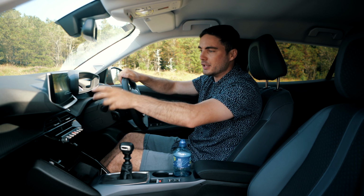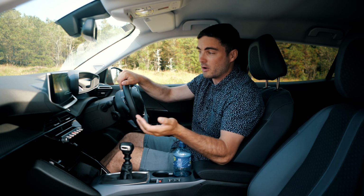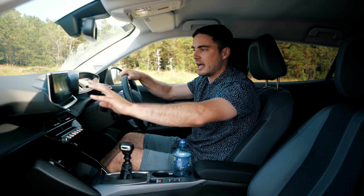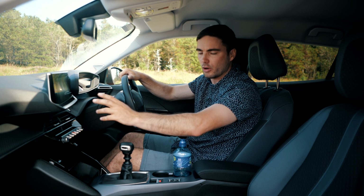And then over here, you've got the smaller screen. You can upgrade that. You don't need to. It's got all your usual phone connectivity. It's fairly intuitive. One drawback I'd say is that all your climate control is kind of activated through there, so it does take your eye off the road.